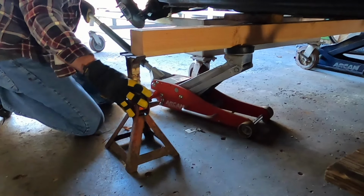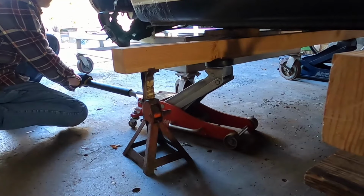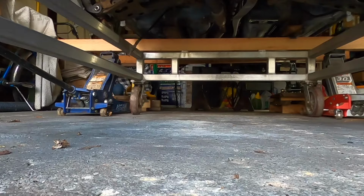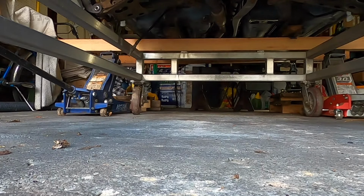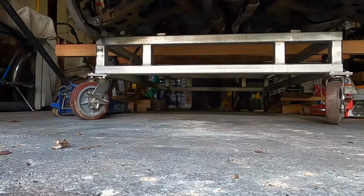The idea that ended up working very well was jack the car up with 4x4s, then slide the stainless steel cart under and set it on the cart, strap it down with ratchet straps, and then using the cart to push it onto the trailer.